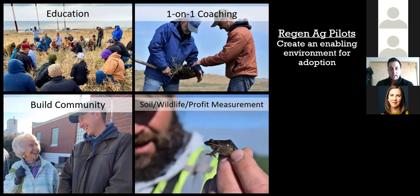These coaches aren't going in and handing them a plan to implement. They're guiding the producers themselves to come up with their own plan, because all these farmers in these programs are very different in where they're starting from, and they have very different types of operations. So it's important that they create their own goals, and this coach will help them get there.